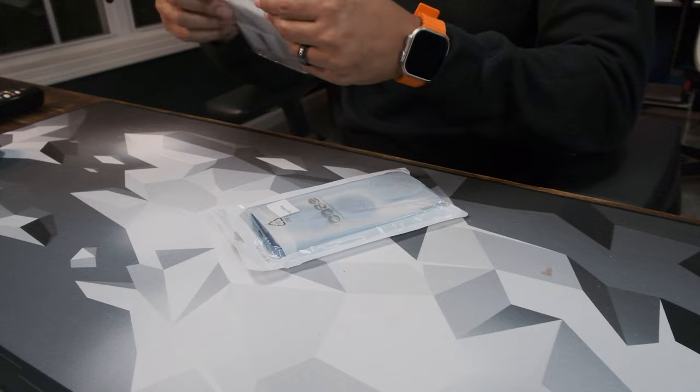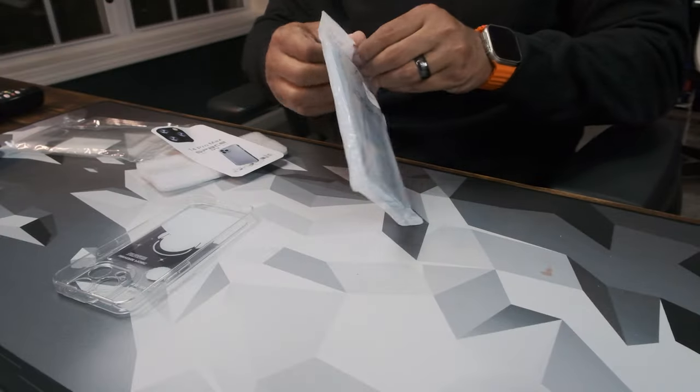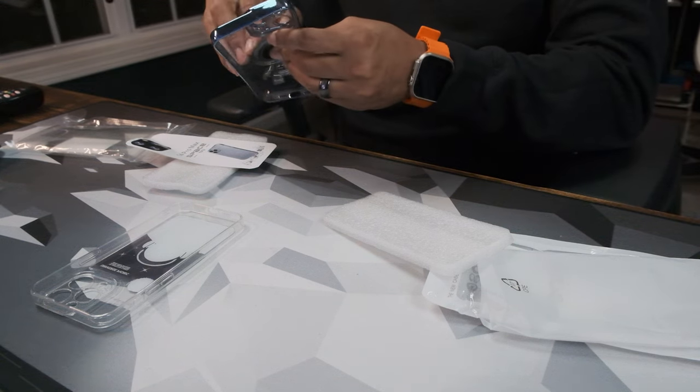Phone cases for my iPhone 14 Pro Max. Take a look at it on the good camera there. Then I got a second one. This is like super cute, but it's clear, it's rubber. And it should look good with my purple, but it has the little thumb knob on it.